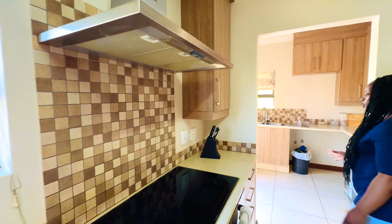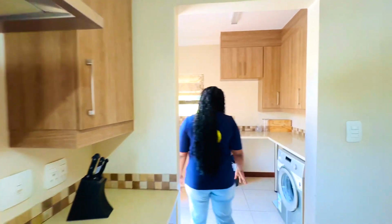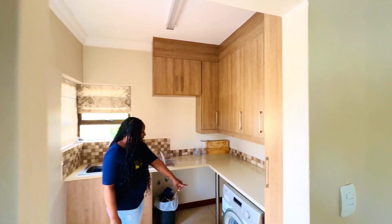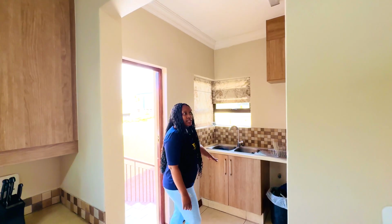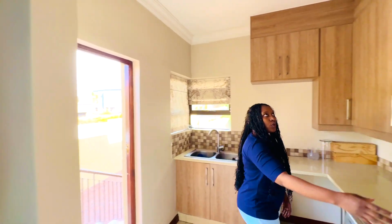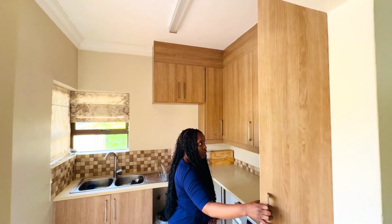And then this side, we have your scullery where you can do your laundry. So there's space here for 1, 2, 3 under-counter appliances. And then there's your double sinks. There's also storage, lots and lots of storage.